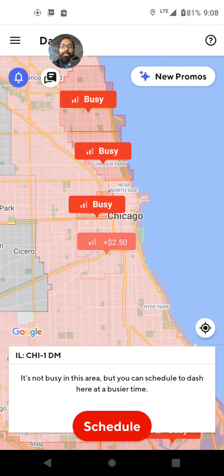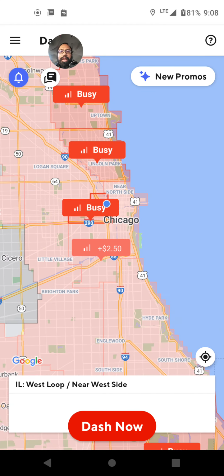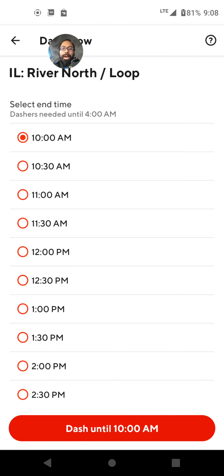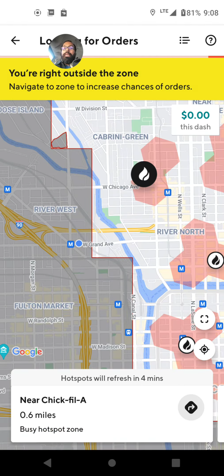I also find it interesting that it hasn't been combined into a double. Keep in mind, there's a lot of bikers in this market. So if you're on a bike, it might get to like $5 and be more appealing. Even though it's winter and it's cold, I saw bikers out making deliveries yesterday. Every day there are bikers still making deliveries.